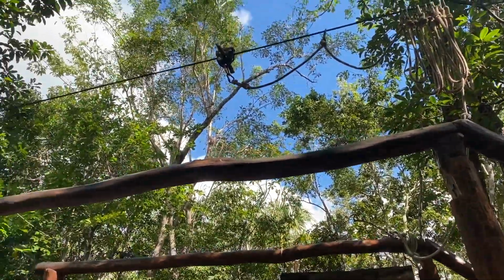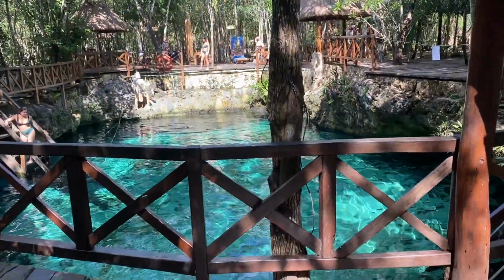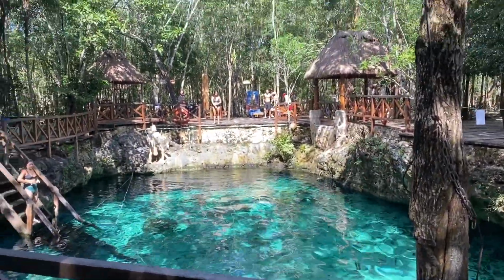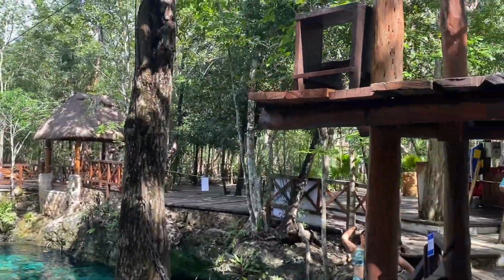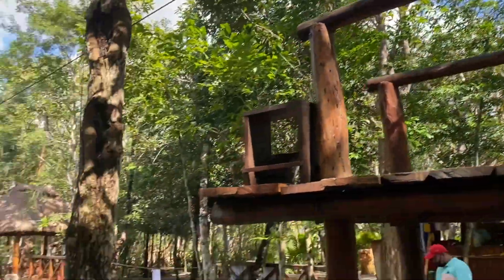They have an option to do zip lining into the water, but I am so scared. I don't want to do that because I feel like I'm going to go too deep. But this is super beautiful. I would definitely come back. It's only 100 pesos for non-Mexicans to get in, and for Mexicans it's 80 pesos.